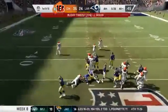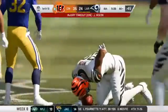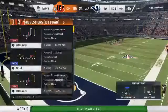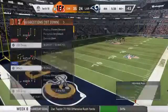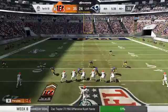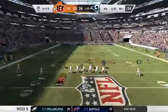And taking it across midfield and inside the 45. Now after that last play, there's a Bengal down on the field. Well, he gets attended to. We'll step aside. So from Rams territory now, it's 1st and 10 at the 44-yard line.